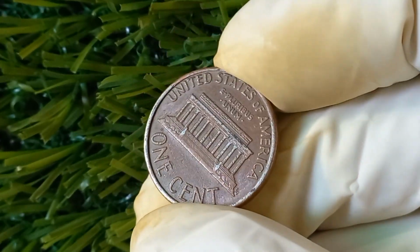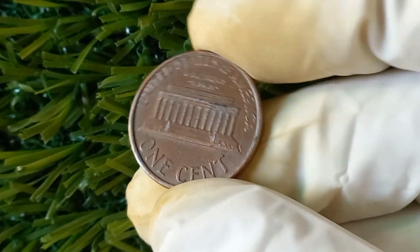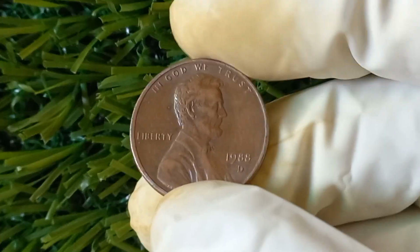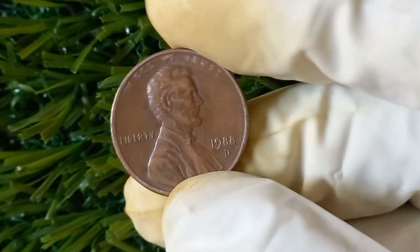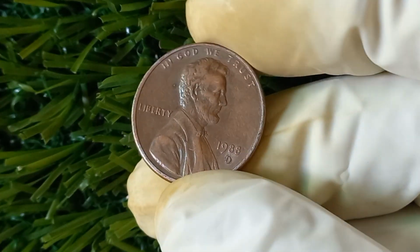Now, if you do find one, don't just run to your local gas station and try to trade it for snacks. Take it to a professional coin dealer or get it graded by a service like PCGS or NGC. That little step could mean the difference between selling it for a few bucks and walking away with a life-changing payday.